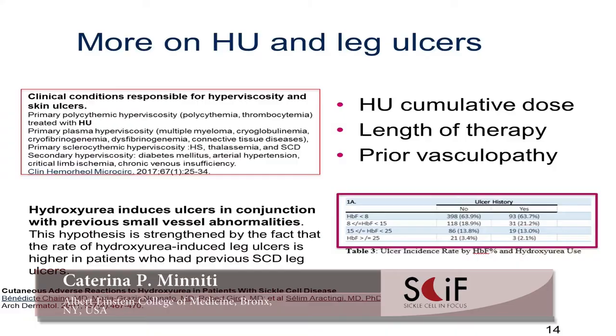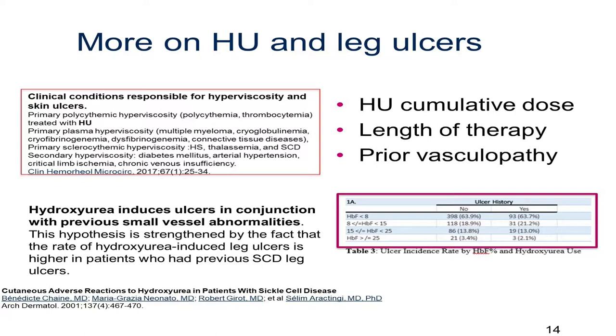What I think happens with hydroxyurea, and this has been shown in other disorders, is that there are conditions that already have hyperviscosity, like polycythemia vera. They are the ones that then, when you add the hydroxyurea, are at risk of developing leg ulcer. So I think hydroxyurea just acts on an environment that is already damaged. It's not the hydroxyurea in itself that causes the leg ulcer. And I did a little analysis of my own data, also looking at hemoglobin F and leg ulcer.